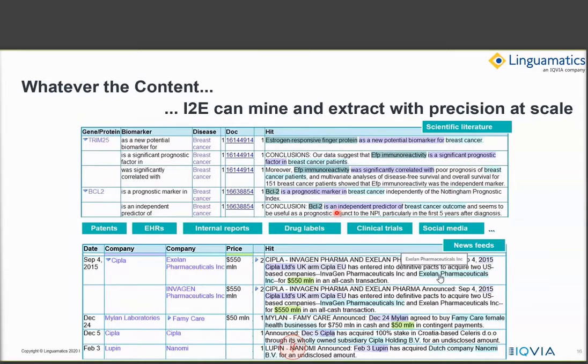So while that example we just talked about was from Medline, we have customers and clients looking at scientific literature, both full text and abstracts, patents, electronic healthcare records, internal safety or regulatory reports, drug labels and other drug information, clinical trial records or clinical trial protocols, social media, or the bottom snippet is from news feeds where you're trying to understand information around mergers and acquisitions between different companies. So really, it's a very powerful tool which can answer challenges related to, I have a lot of unstructured text and myself or my team are hindered by the amount of time it's taking to manually review that text in order to pull out the key insights I need.